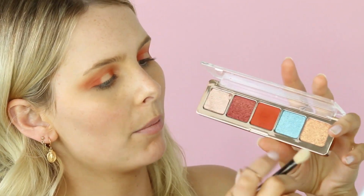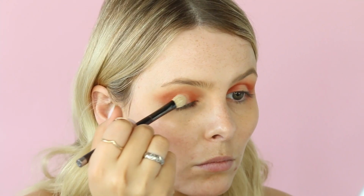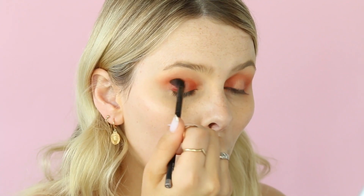I'm going to take the cream shadow shader, and I'm going to take this shade here. I'm going to pop that straight to the center, where I've just put that concealer. I think I'm going to use this shade here, the shimmery version, to go over the inner and outer corners. And I'm just going to go back to the eye all-rounder brush. So to get that intensity, I'm actually just applying it with my fingers, and then I'll blend it out with the brush. I'm literally going to look like a bauble by the end of this.